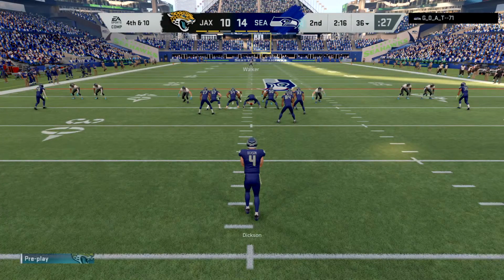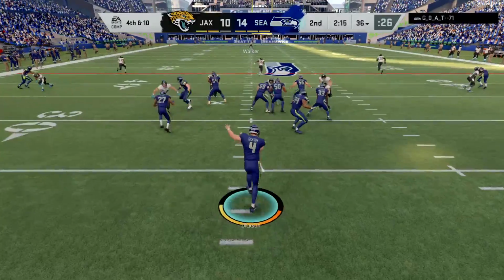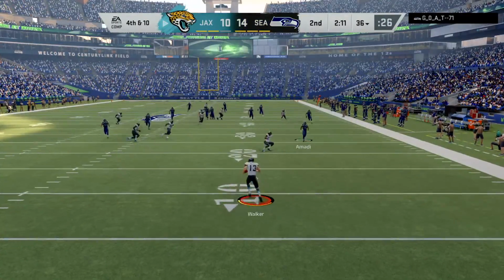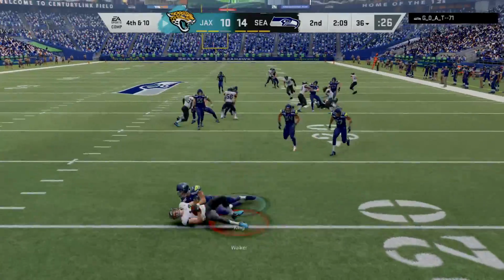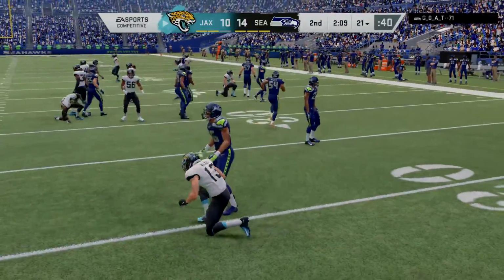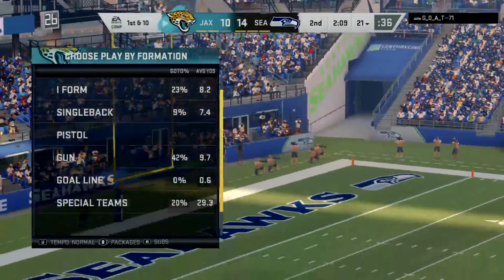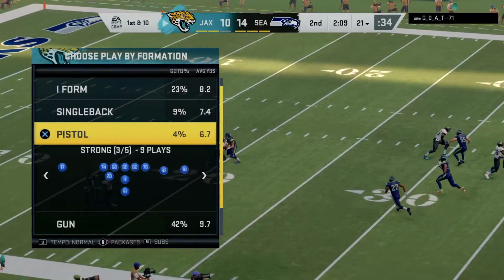On 4th down, ready to punt, Michael Dixon. And this will be taken at the 13. Officially, that'll go as a 52-yard punt. Not too shabby. And the Jaguars go on offense, 1st down and 10.